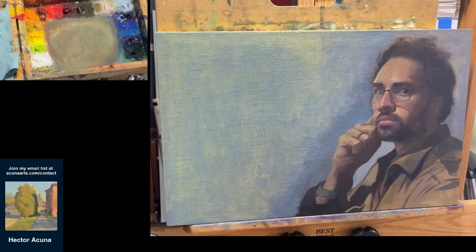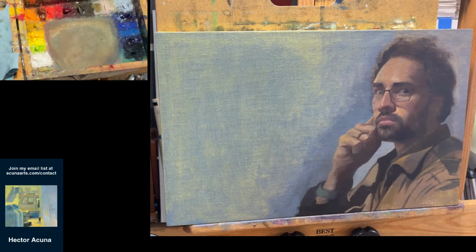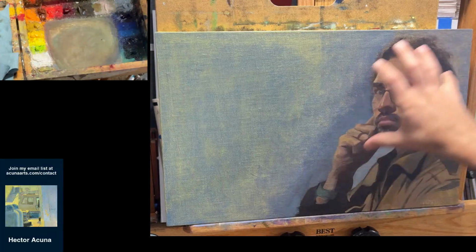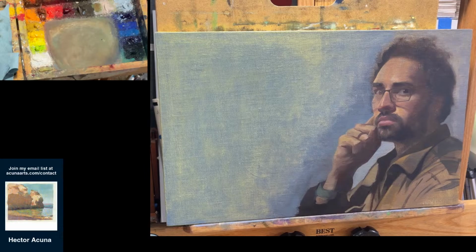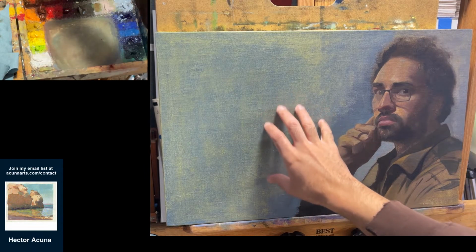But I realized as well that I kind of need more context in the rest of the painting before I can decide how far I push the realism and the illusion of volume and dimension and all that kind of stuff. So I want to go ahead and start to focus on this part of the painting.